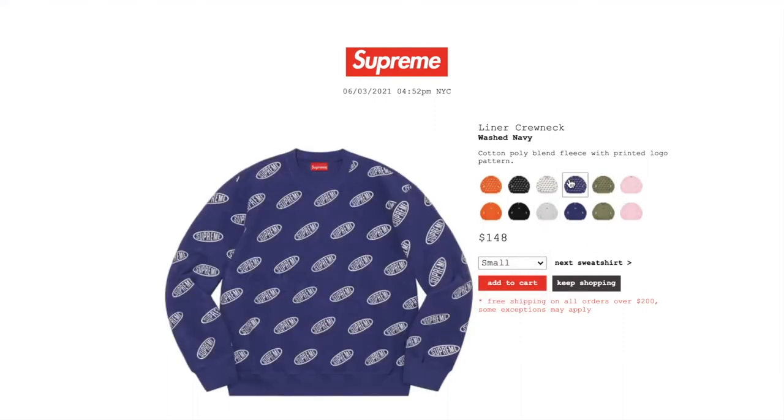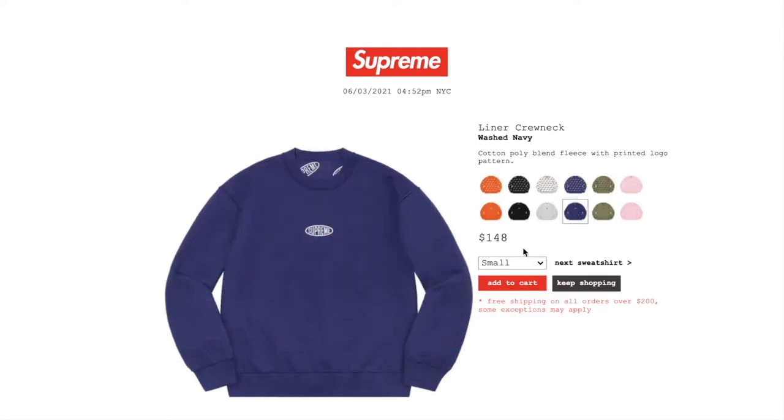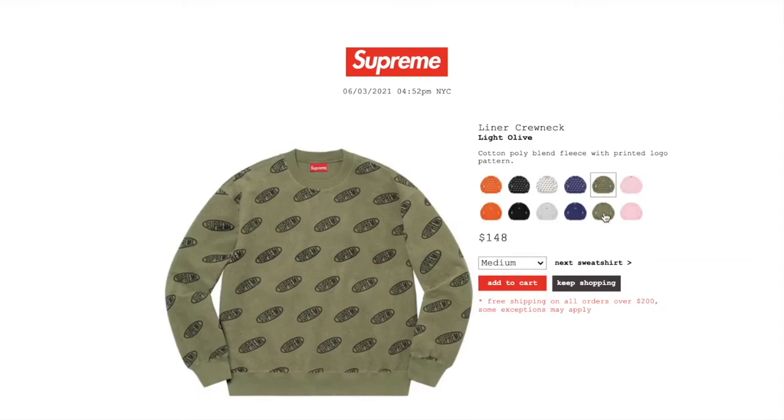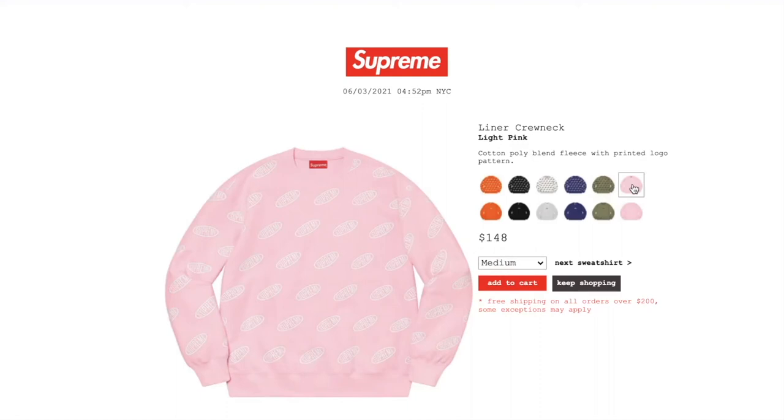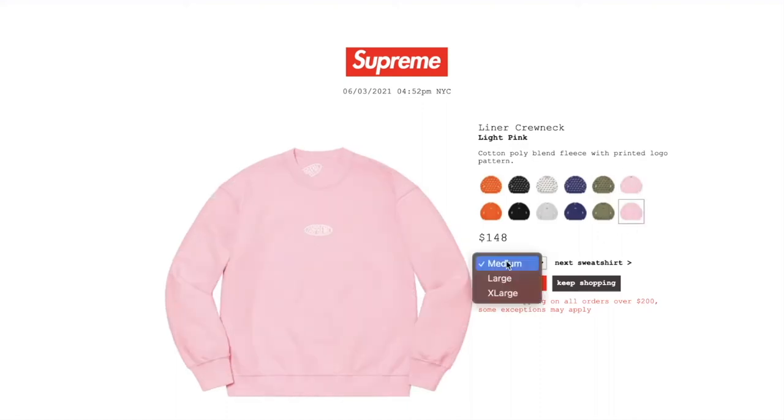And this one is washed navy color. You have all the sizes there. Light olive color. You have a medium, large, or extra large. Light pink color. You got medium, large, or extra large.